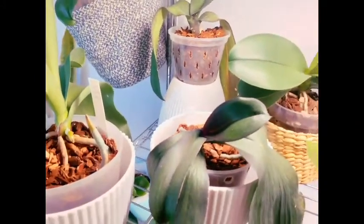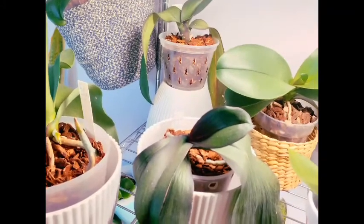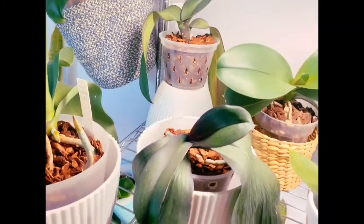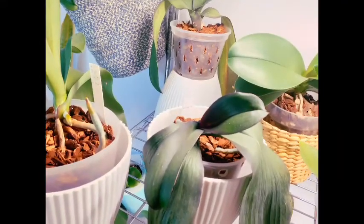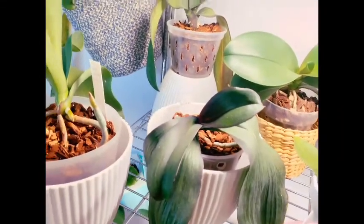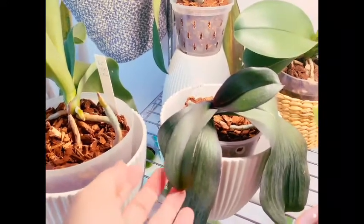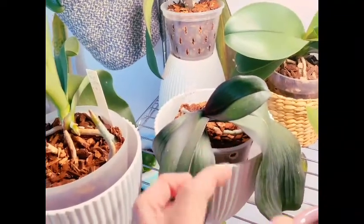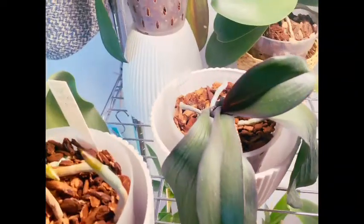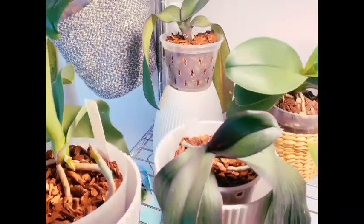This one here is one of the 3 rescues that I got in the same pot a year ago. I've had them since May of 2020, and they just recently, in about March time frame of this year, actually started doing something. So since this one has come back to life, she's produced this leaf here. She's working on this one, which looks like it's going to be a little more fat, and then she's got lots of roots coming in as well. So she is in full recovery.